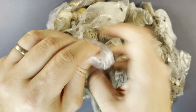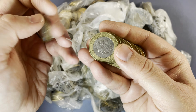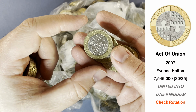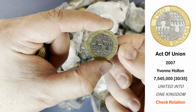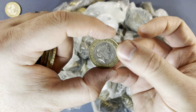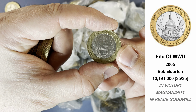Spotted a commemorative in this bag. Oh, got a couple of commemoratives. So first up is Active Union. It's a very common one, but it can have a rotation error. It's just worth checking for that one. And then this is the one that I clocked when I opened the bag. It's a VE Day, so that's the most common £2 commemorative coin that you can find.